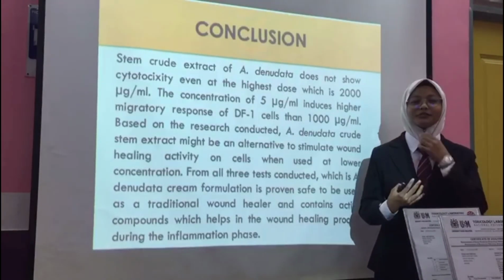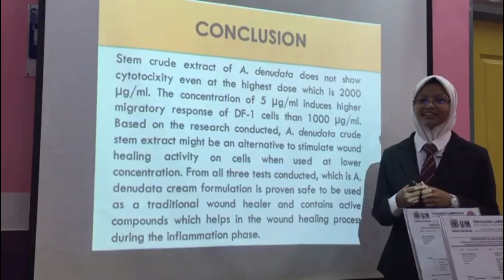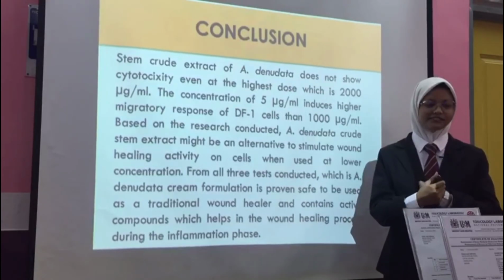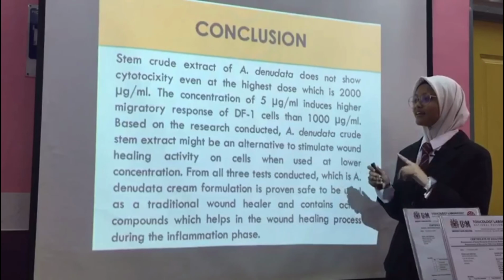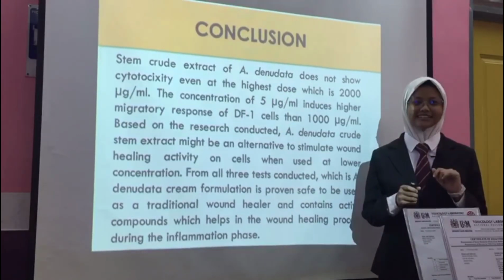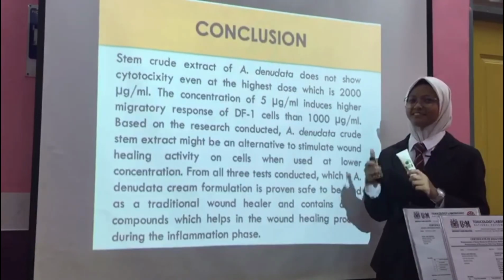So in our project, we can conclude that Alocasia denudata does not have any cytotoxicity effect, and it is proven to be safe to be used since there are no heavy metals detected at all. So this cream here is safe to be used.